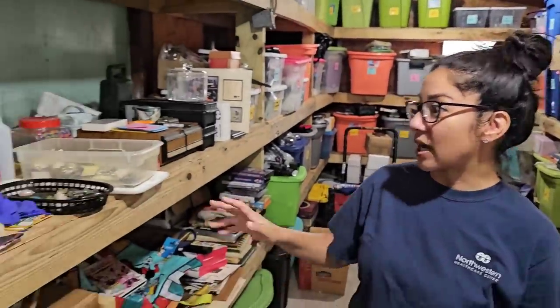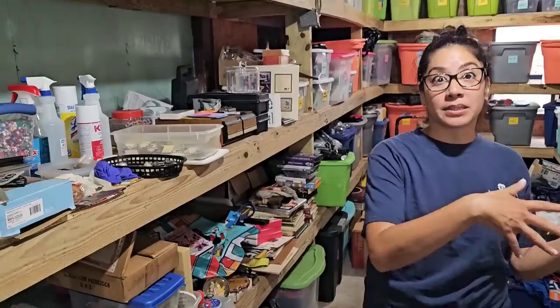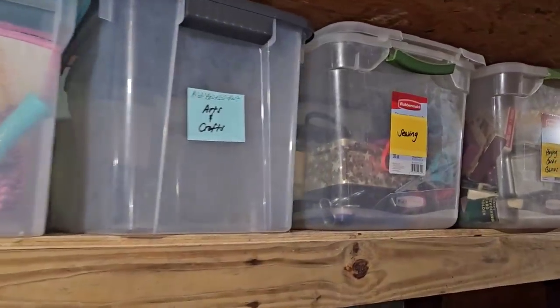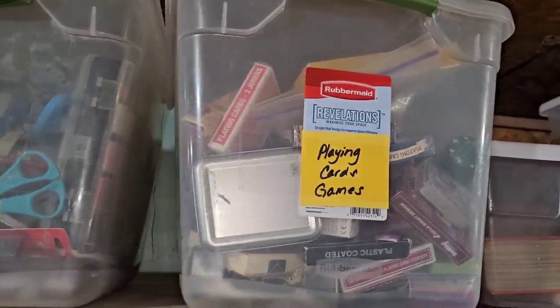Yeah, so there's a method to my madness. I use these two shelves to organize and spread things out before I put them into the labeled area, or I just don't know where to put it because we're literally running out of room. Completely and totally running out of space, from Disney items to arts and crafts to sewing to playing cards. Look at that. All those playing cards from the storage.